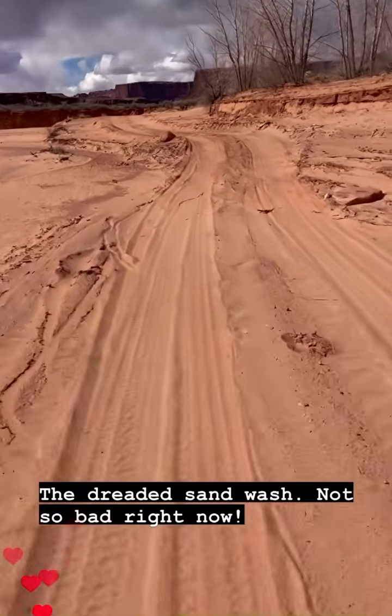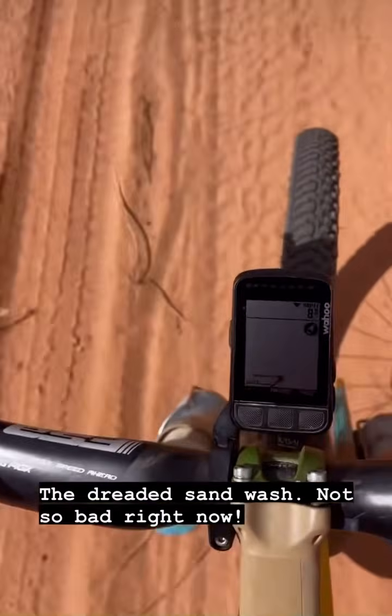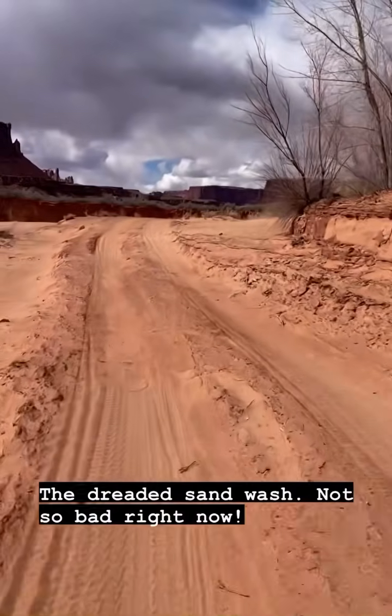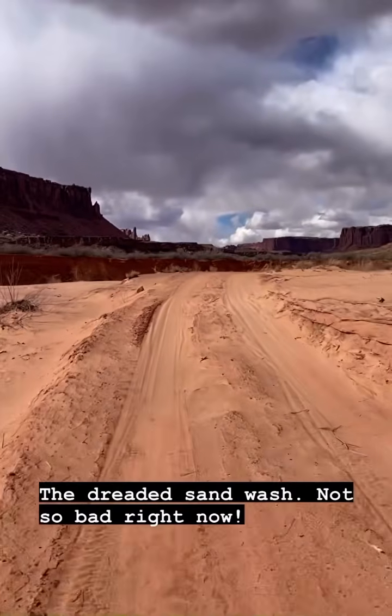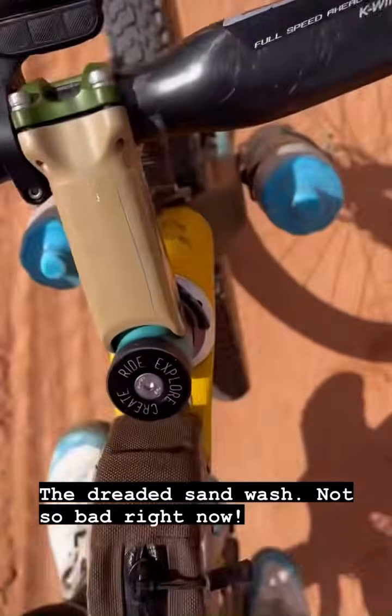I'm in the dreaded sand washes right now, but as you can see, they're not that bad. They're certainly rideable, which again is not normal in the warm months. So pretty grateful for that. Whoop, cross is coming.